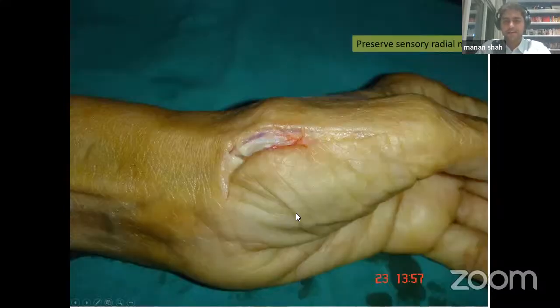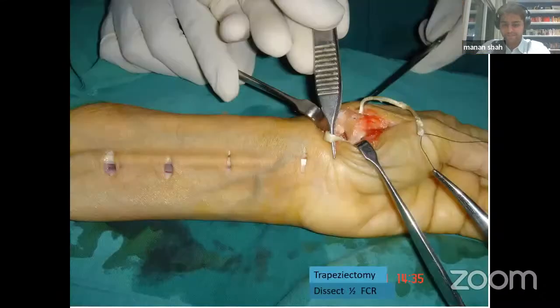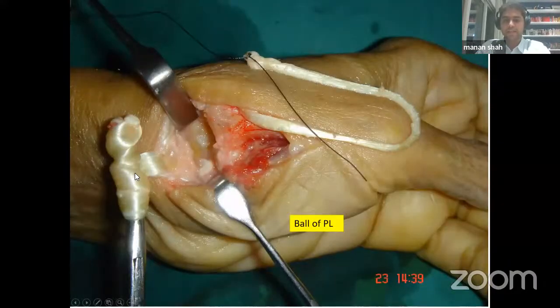This is a second patient, not the same patient. So this was the incision made on the dorsal side. The thenar muscles are reflected. A trapeziectomy is done and half the FCR is dissected, and through a drill hole in the first metacarpal, the tendon is rerouted, and a ball of the palmaris longus can also be used to fill the space that is left by the excision of the trapezium.